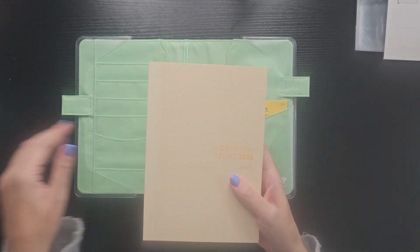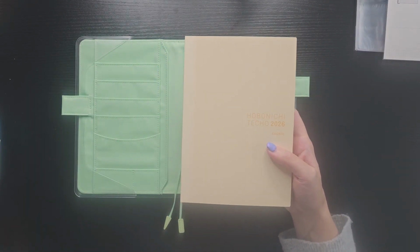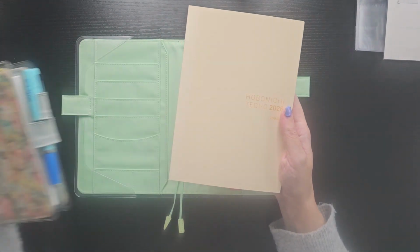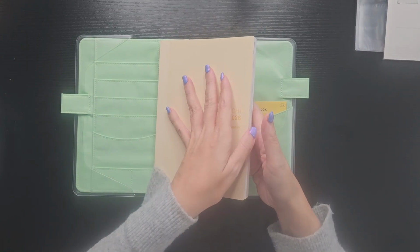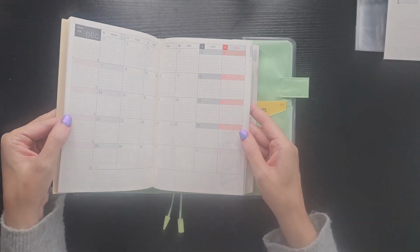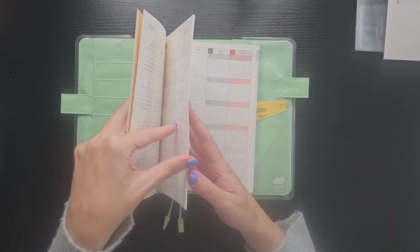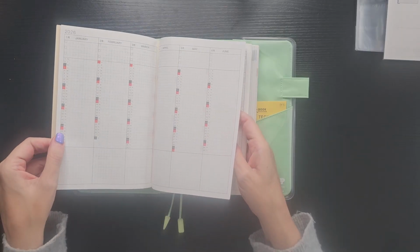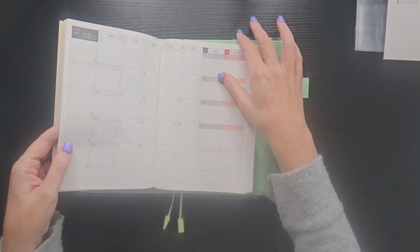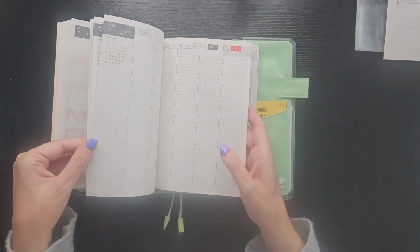It's quite a hefty book, particularly in comparison to the A6 that I've been using. You can really see the big size difference there. As I say, this is the first time I've ever had my hands on a cousin. That sounds slightly wrong, but never mind. But inside, it's very similar. I guess you've got your years at a glance, and then your monthly verticals, and then your monthlies, and then we go into weeklies.